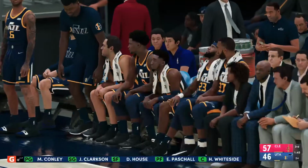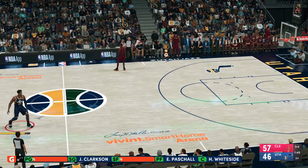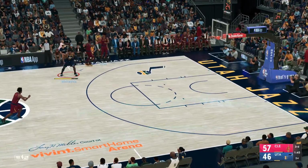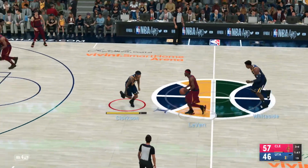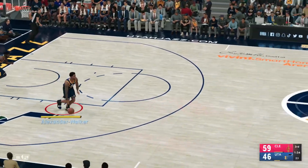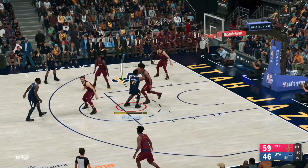And the Jazz with some changes. Gay comes in for Danuel House. And Nickeil Alexander-Walker in for Mike Conley. Nickeil Alexander-Walker. Here's LeVert. To the paint. Here's Allen. And Allen slams it in. More from Allen. Can pile up points without wasting possessions. Very economical. Here's Whiteside.